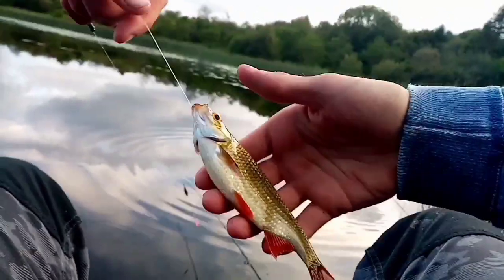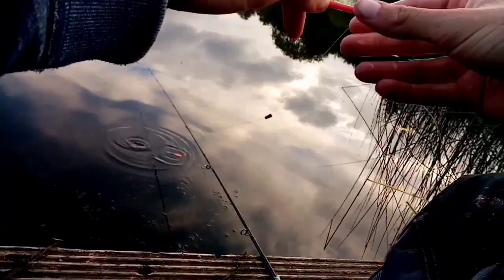What do you mean tiny? He's small for a rudd. He's nice, nice golden though. That's more than mine. Look how lovely he is. Thank you.